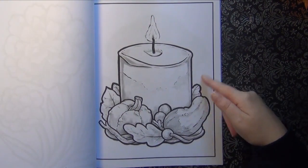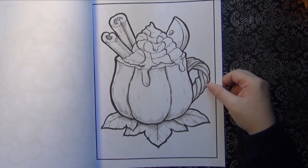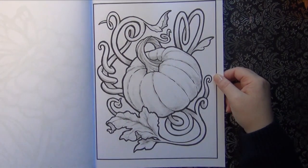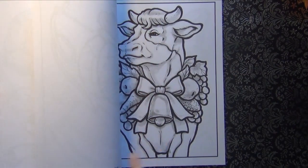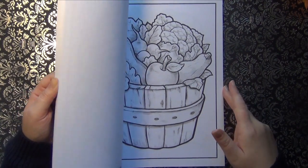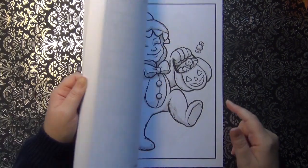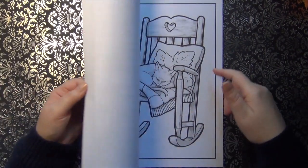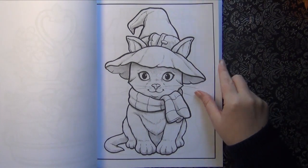So also this one, for example, with the candle, I absolutely love. This one is a little bit boring. This one I love, and I think would be a lot of fun to color. This is very cute. This is boring. So I love pumpkins, so this I like again. Oh, and I love all his animal images. And his fruit and vegetables, and just food and people. This one also very, very cute. And all the whole scenes, I love them. Oh, again, cat, very beautiful. Oh, this one also one of my favorites, very, very cute.